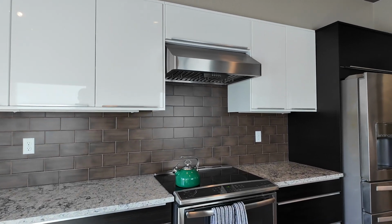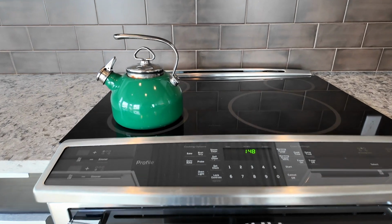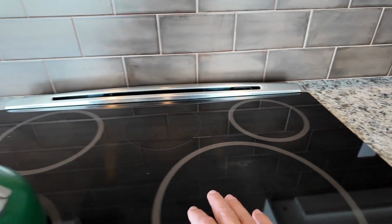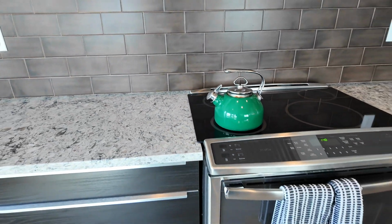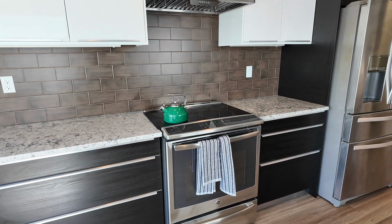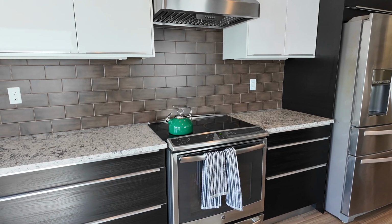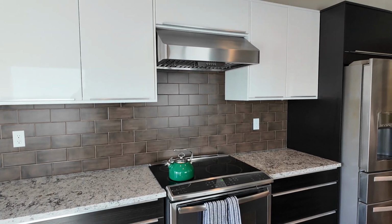And check this out, this is an induction stove. I turn the stove on and it doesn't get hot to the touch, but as soon as you put metal on it, it works really, really quickly. So kind of a more techie piece of machinery there. I don't often see induction. Most of the time my clients prefer gas, but I was impressed at how quickly it boiled that pot of water.